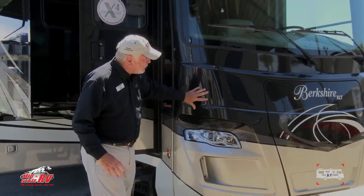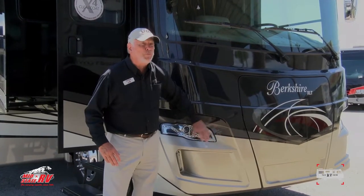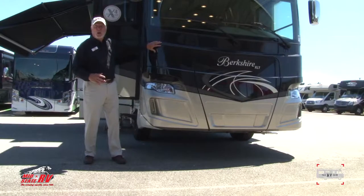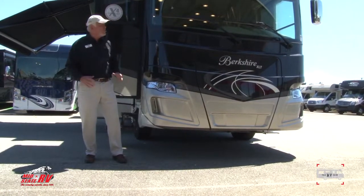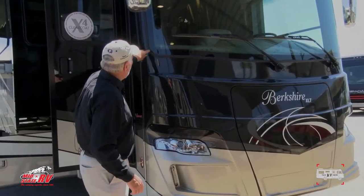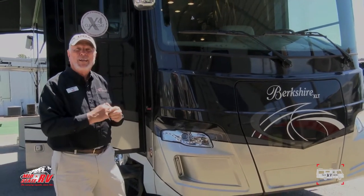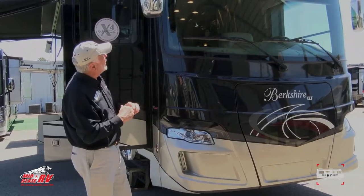Really, really stylish front end. It's got a lot of movement in it. You see coaches, it's got just a smooth, flat front end. They're noisy, they vibrate a lot. This one's got the curves in it, it's molded into the fiberglass cap, so it adds a lot of strength in here. This is an automotive bonded windshield. It has the 3/4 gasket that goes around. The windshield is glued in place, and so you don't have wind noise and stress on this windshield the way that it's set up.